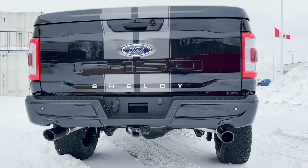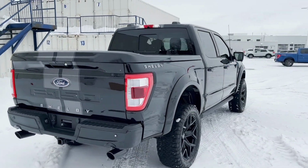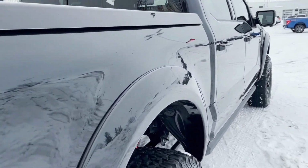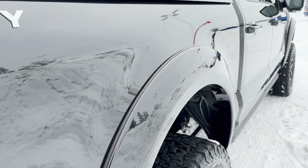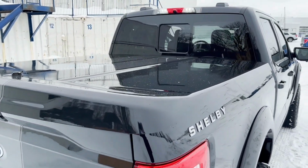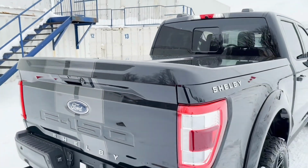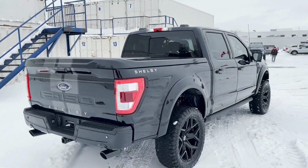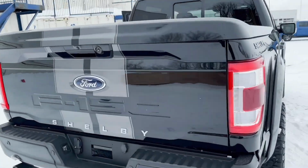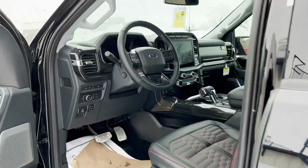And as you can tell, just an absolutely beautiful sound to go along with this beautiful looking truck. We have the fender flares, front and back, non-billeted, which I find looks really sharp. And then we have the hard painted tonneau cover. Again, just to complete the whole customization look and really tie everything all together. So let's go ahead and we'll pop into the truck and we'll show you a little bit more about what this thing has to offer.